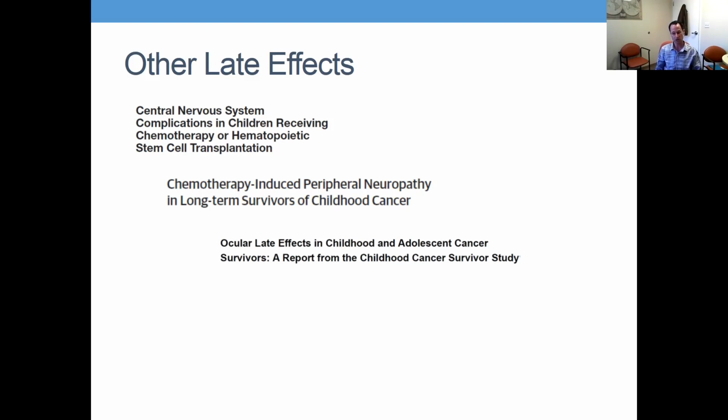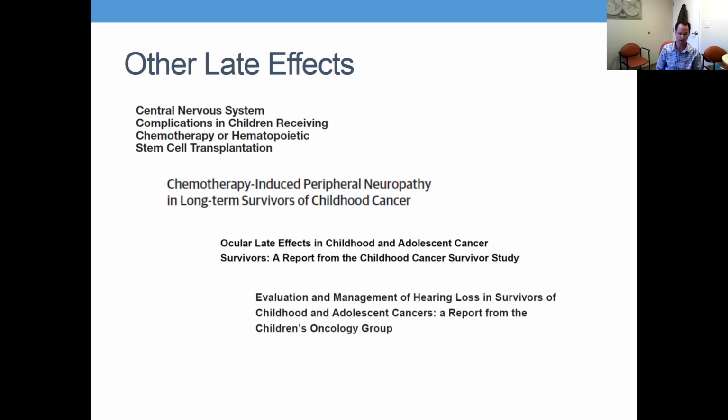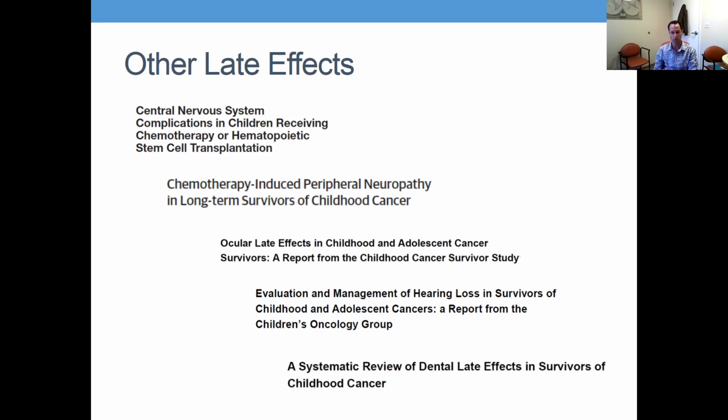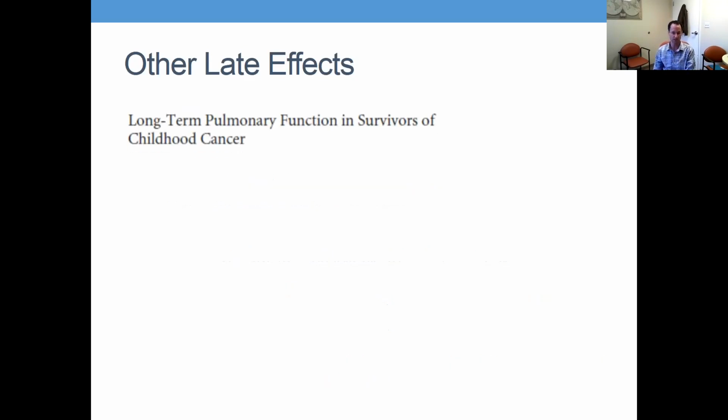Ocular late effects can affect survivors, obviously for patients who had, for example, a retinoblastoma or a tumor of the eye, or patients who had tumors like rhabdomyosarcoma in the sinuses that may have required radiation therapy. Anyone who received radiation therapy to the head can be at risk for cataracts, as can those patients who received, again, high-dose corticosteroid therapy. Hearing loss can be an issue in patients who received cisplatin and carboplatin as part of their chemotherapy, as well as those who got radiation to the head. And dental late effects: any child who received almost any chemotherapy is at risk for a variety of dental problems, including enamel problems and problems with development of their secondary or adult dentition.